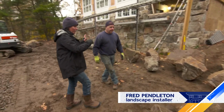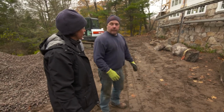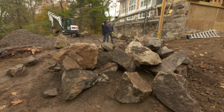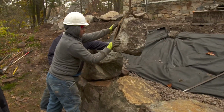So you want to tell us why you have them all laid out like this? Well, when the truck comes and they dump them, they're just in a big pile, so I like to spread them out. Take a mental inventory, see what we have, take note of the size, shape, color. So as I'm building the wall, I can remember, hey, I saw that rock earlier, go back, grab it, put it on the wall.